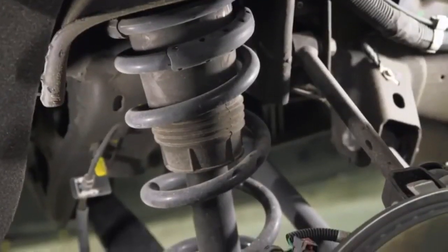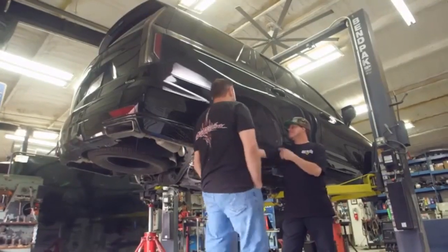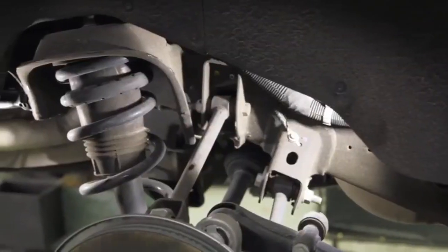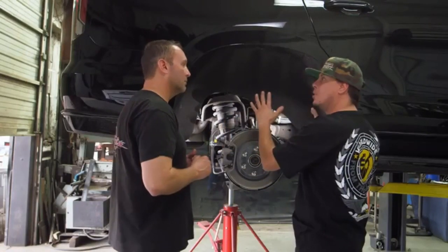What'd you figure out? Just lowering springs, we got to change that out. We'll put new coils on it so it just drops it down, gets rid of that big fender well gap, with a nice wheel and tire. It's going to fill all that up and keep it all black, too. Yeah, that's going to set the whole aggressive tone to it, right?